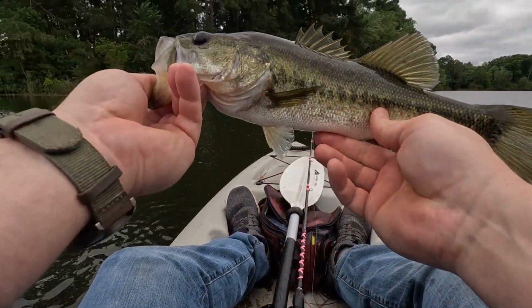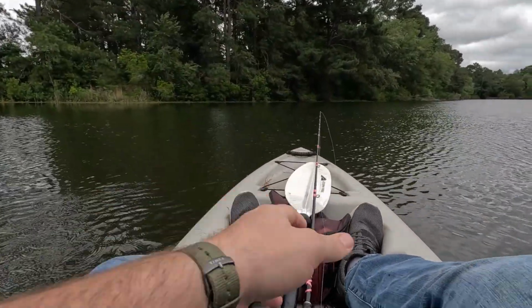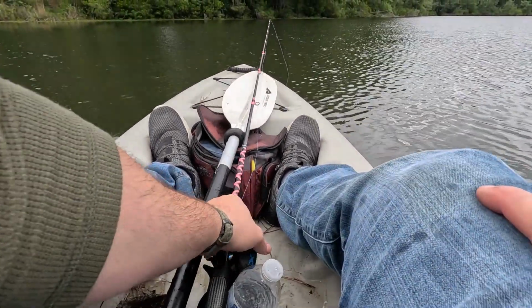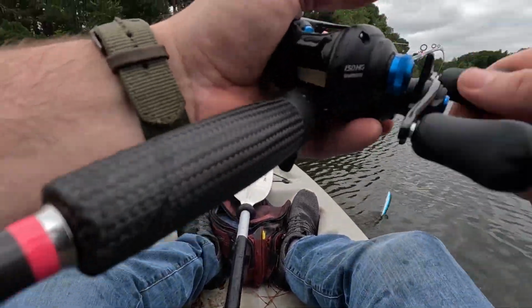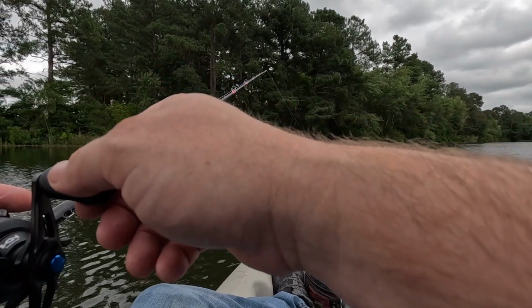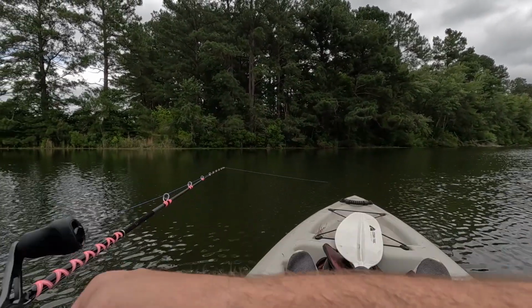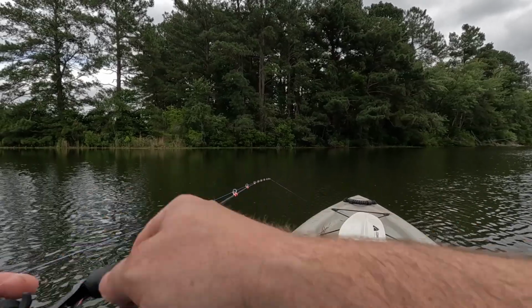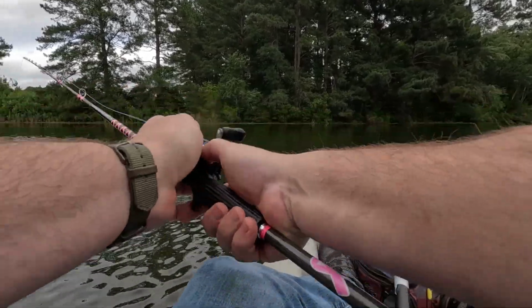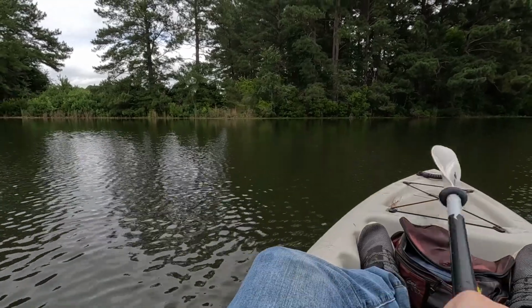There we go. That bass hit something almost as big as it. At the same time, something big busted right behind me while I was reeling that one in. Something bumped it. There's some little bass down there getting angry with it. Let's see what we can do over here.